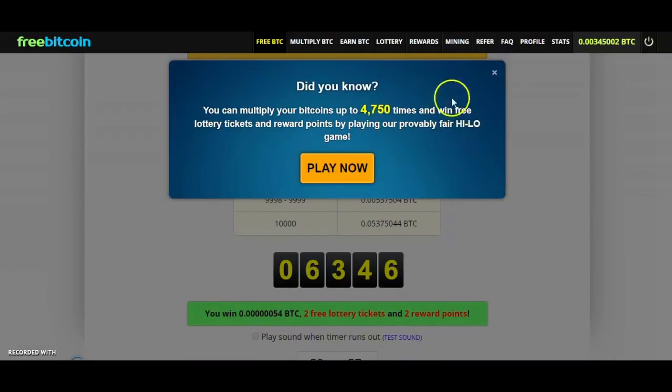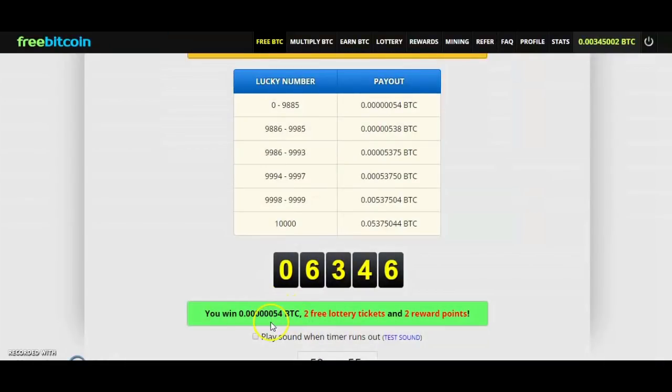6346 wins me 0.0000054 Bitcoin. So fractions of a penny, guys. That's what you're winning here every hour on the hour. But don't stick your nose in the air up at that, because that all adds up.